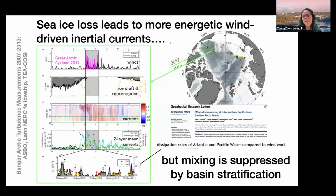And what this showed here was during 2012, another sea ice minimum year, where we had a great big Arctic cyclone, as it were. It was called the Great Arctic Cyclone 2012. You can see the wind going crazy here in the pink from the shipboard observations. There was no ice. There was excitation of really extraordinary currents, as shown by the mooring data. And there were higher dissipations, I guess, but as you can see here, the dissipation enhancement didn't really match where you got the big wind energy input.